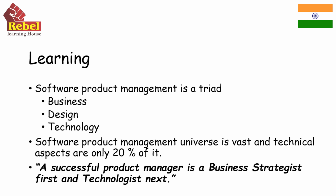Let us summarize the learnings that we have taken. First, software product management is a triad. There are three pillars: business strategy, design, and engineering. The second is that the software product management universe is very vast, and technical aspects are only 20% of it. The rest 80% is strategic thinking, design thinking, and product marketing aspects.